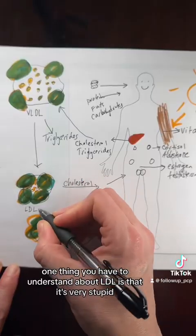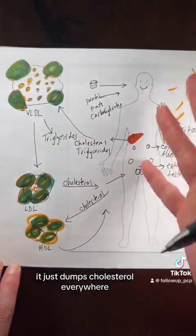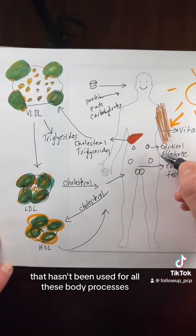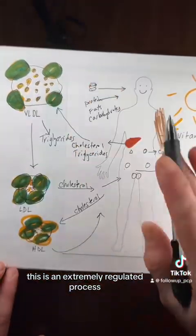Now let me explain to you how this causes disease. One thing you have to understand about LDL is that it's very stupid. It just dumps cholesterol everywhere. HDL's job is to clean up the mess, pick up everything that has been left behind that hasn't been used for all these body processes and take it back to the liver. This is an extremely regulated process.